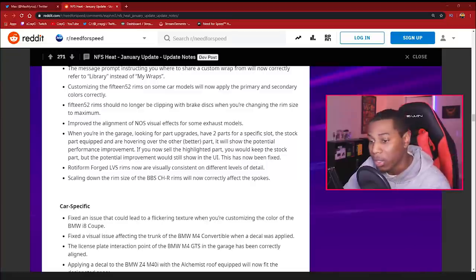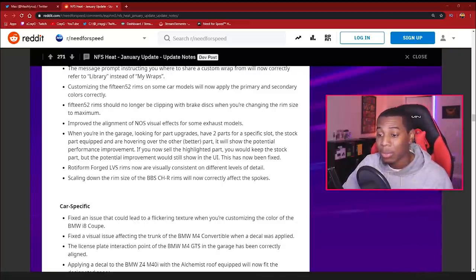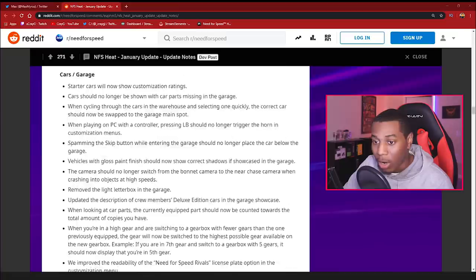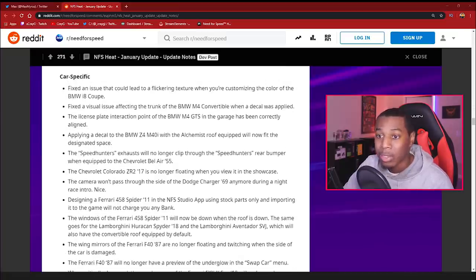Okay, Rotiform forged LVS rims now are visually consistent on different levels of detail. Ooh, so they made them look a little better. I might have to throw some forged LVSs on my next whip, man. Scaling down the rim size of the BBS CHR rims will now correctly affect the spokes. Okay, so this is car specific. These were car and garage, and now we're moving on to car specific.